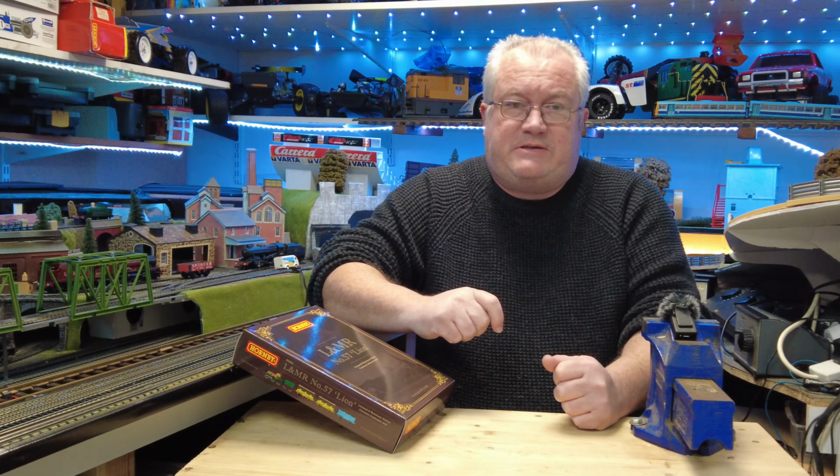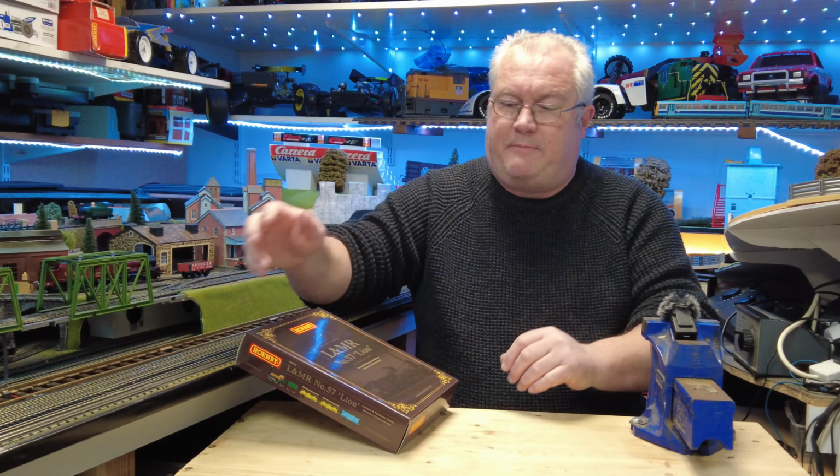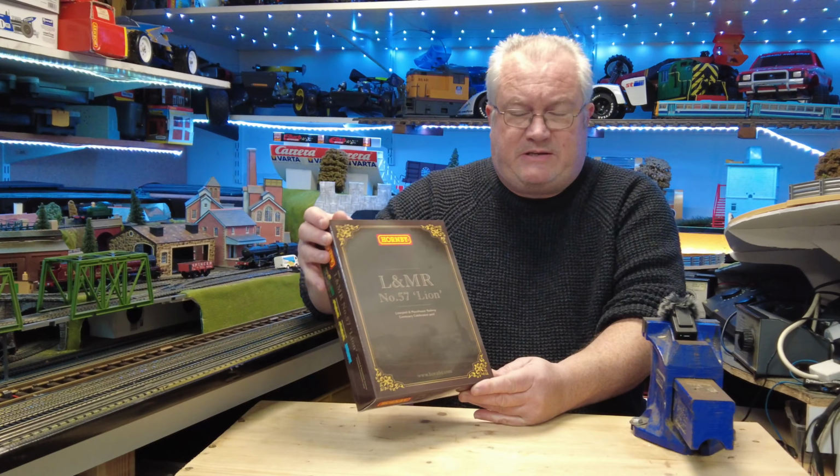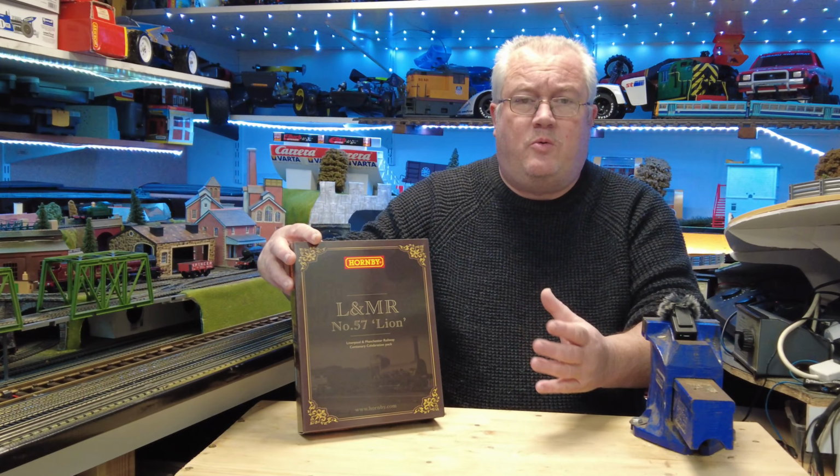Well, it's Sunday the 26th of November, and why the date's important will become apparent in a moment. But I've just had a Sunday morning delivery of this, which is the Liverpool-Manchester Railways Lion from Hornby.